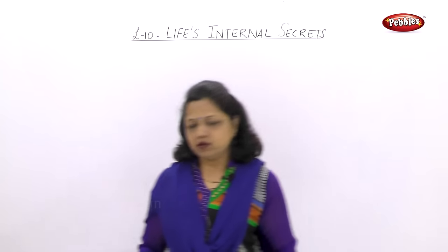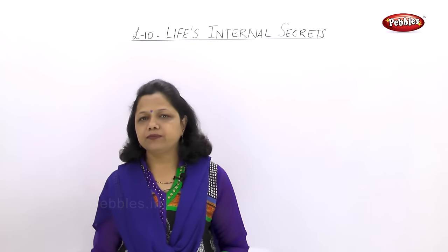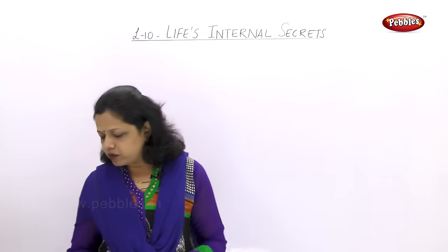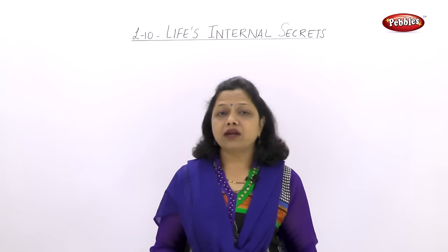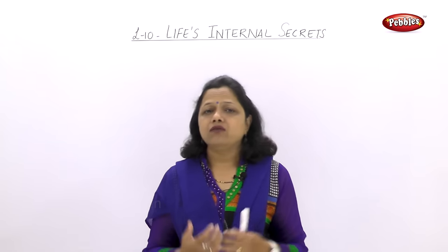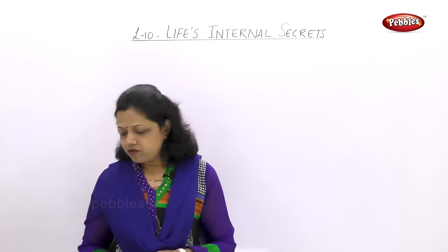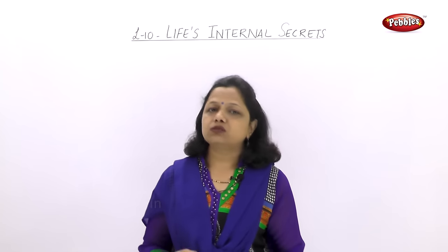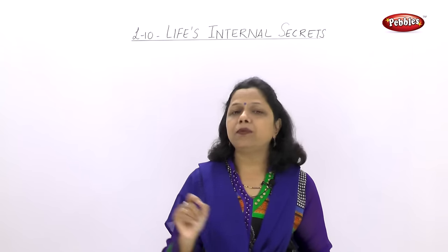Now there is an activity in your book on page 116, activity 10.3. This is a small puzzle for you. The first one: we prepare our own food by using simple inorganic substances. Now, what are we eating? We are eating basically plants and animals. When I say we, we are talking about human beings. But here, the hint given is, we prepare our own food by using simple inorganic substances. So the clue given is all jumbled words. The answer to it is plants.